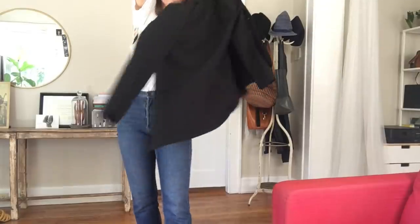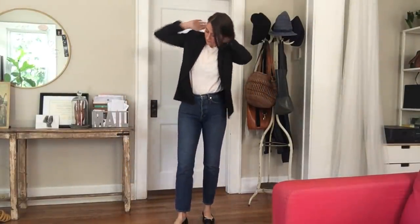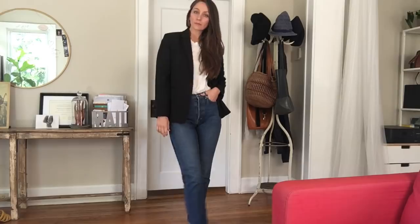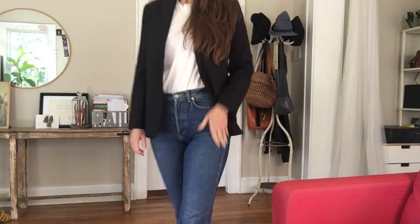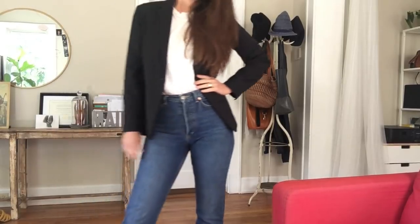Before we move on to the next item, I just want to say that tailoring for the black blazer is really important depending on your body shape. If you're a pear or triangle body shape, I highly recommend that you stick with a cropped or almost bolero style black blazer that's going to show off your booty and define your waist, because your waist is your most defined point in your body, but also give a bit of structure to your shoulders.